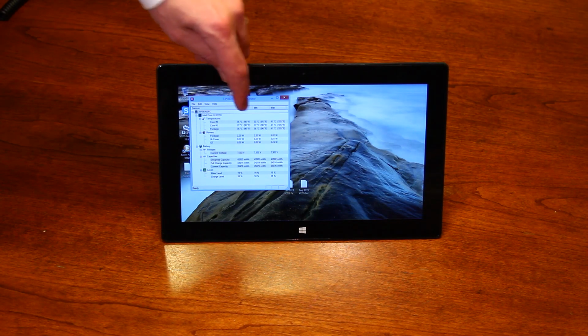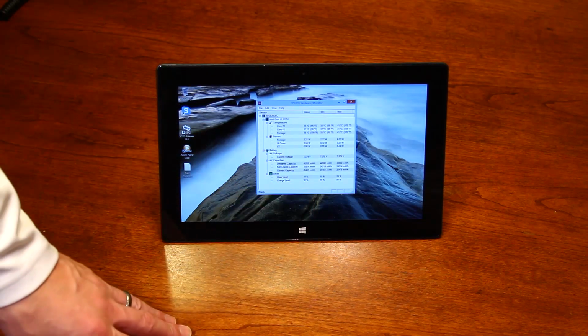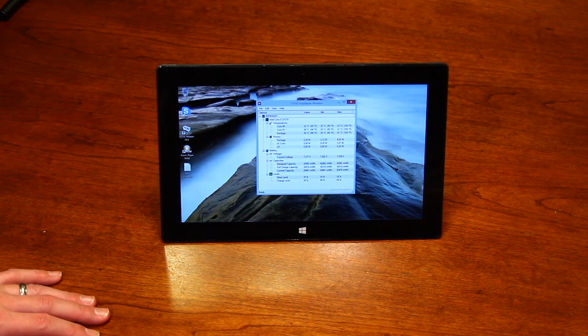Now, I'm going to zoom in on this. But you can see the wear indicator shows I'm at about 19% wear level. I'm going to call it about 20.